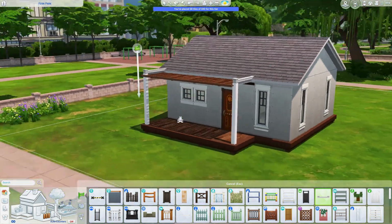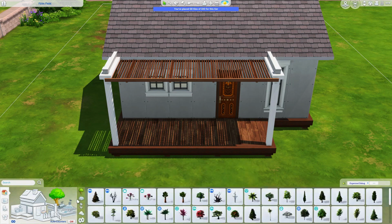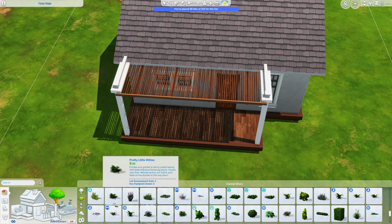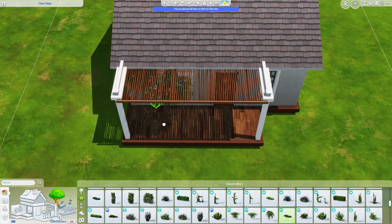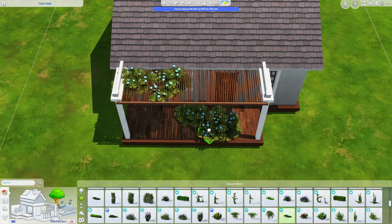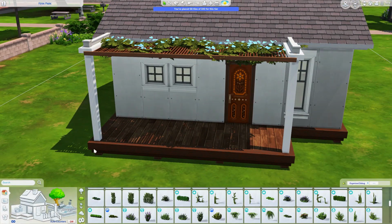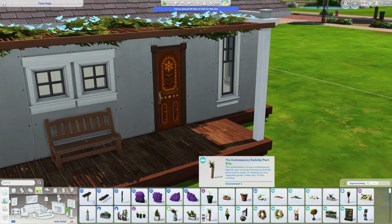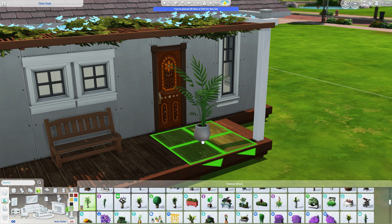This tiny home I built on a 30 by 20 lot in Newcrest, and it is not really a starter home, but I kind of had that in mind whenever I was building it. It was inspired by how a starter home would be. So it's not super expensive, and it's perfect for a couple of Sims just starting out. It's a little bit more furnished than a starter home, so it's kind of a starter home plus, if you want to call it that.